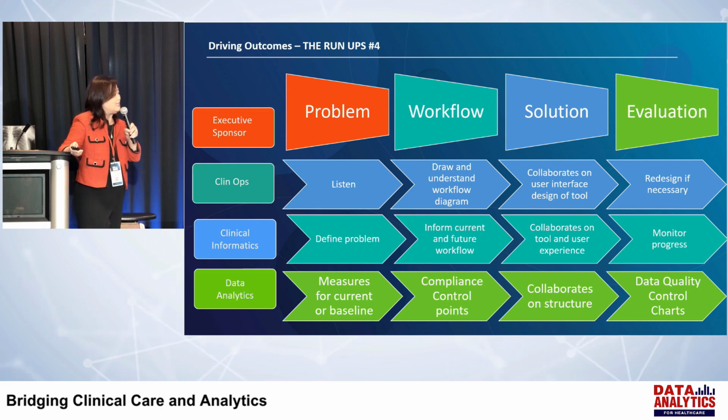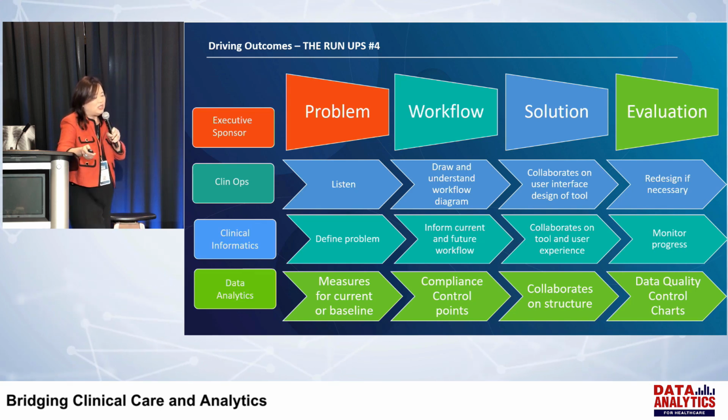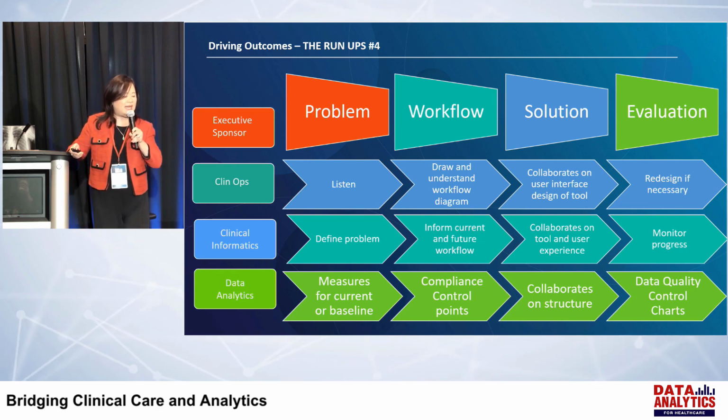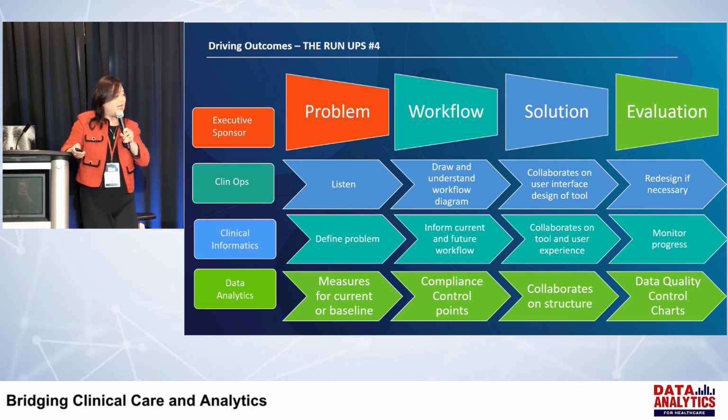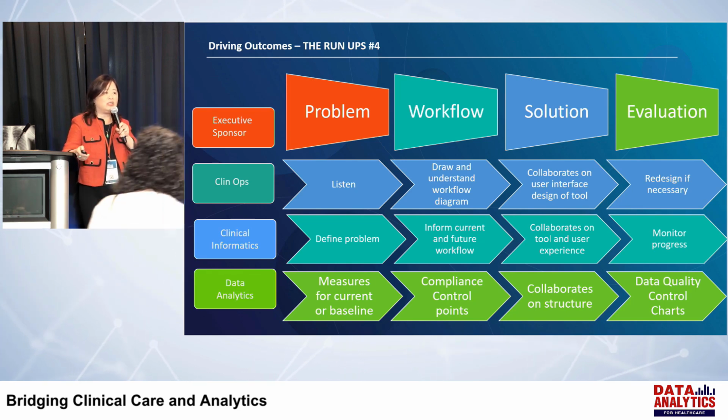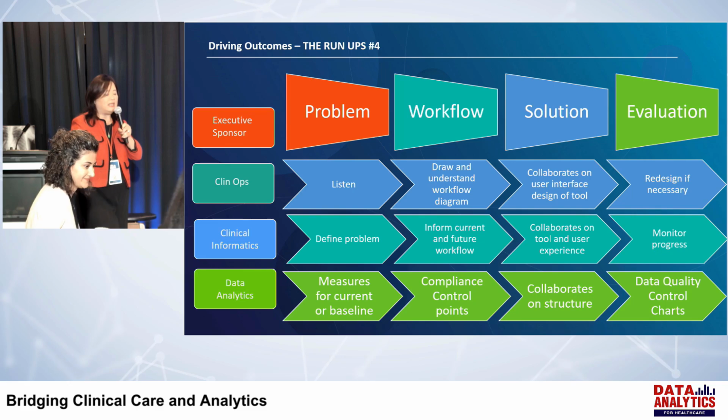And then analytics has the role at the bottom at every stage. During the problem statement, they can provide baseline data. And then in workflow, they can take a look at the compliance critical control points where analytics will help.